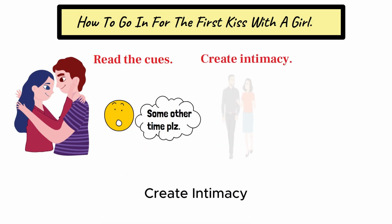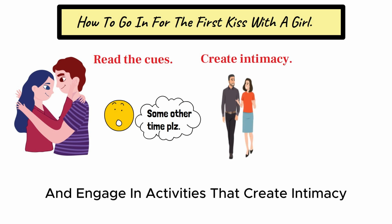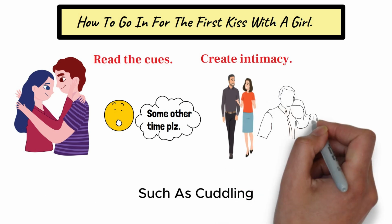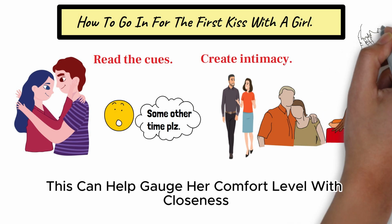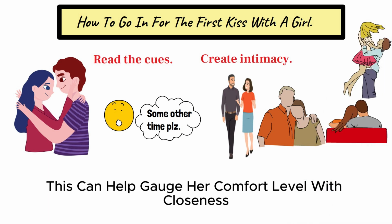Create intimacy. Move closer to her and engage in activities that create intimacy, such as cuddling, holding hands, whispering in her ear. This can help gauge her comfort level with closeness.